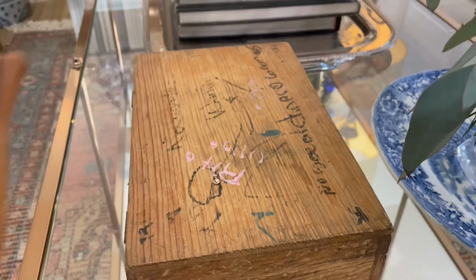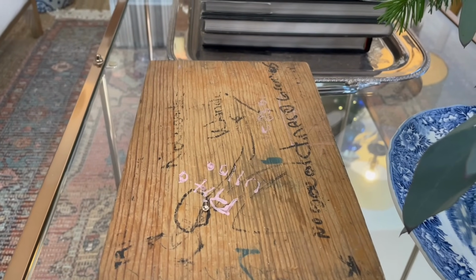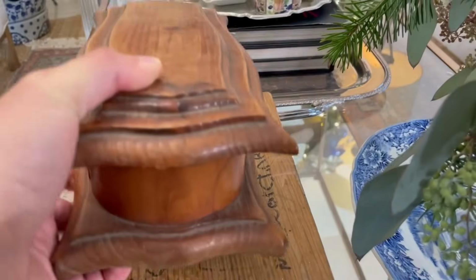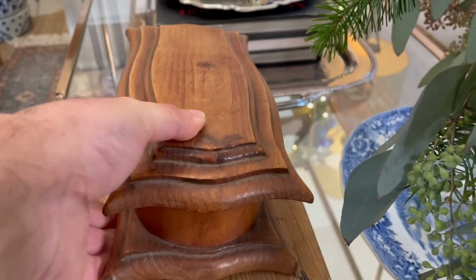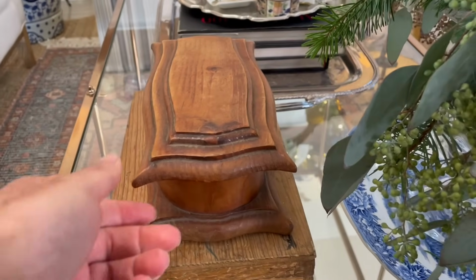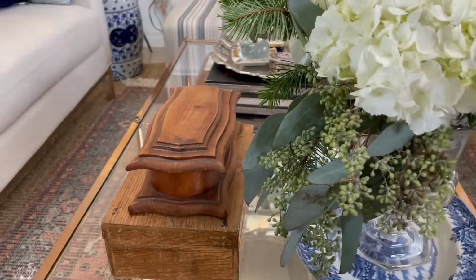They used to write on the top right here, and it still has her name on it, and it says, "Do not take the money out, thank you." And so I just think it's super cute. It has a lot of sentimental value, and to me, that's what Christmas is all about: creating those moments with your family that are going to resonate for a lifetime.